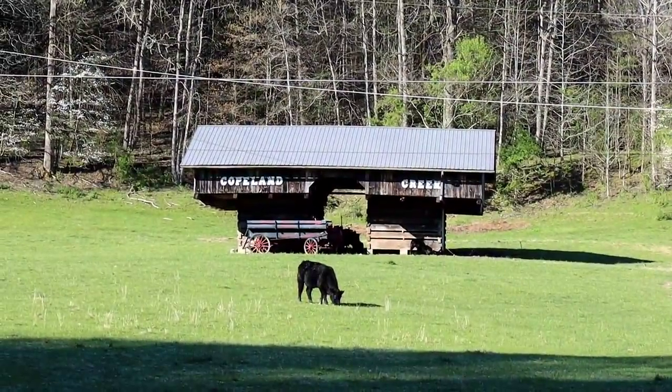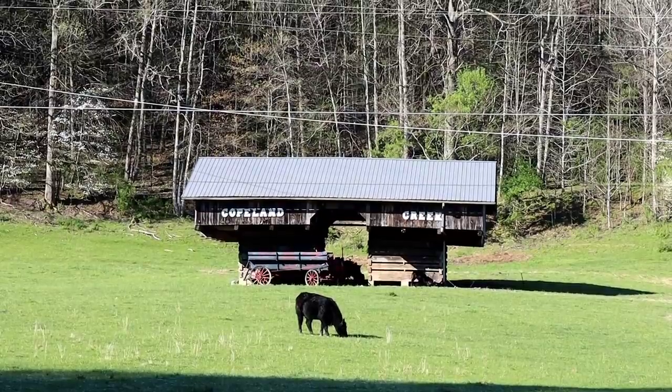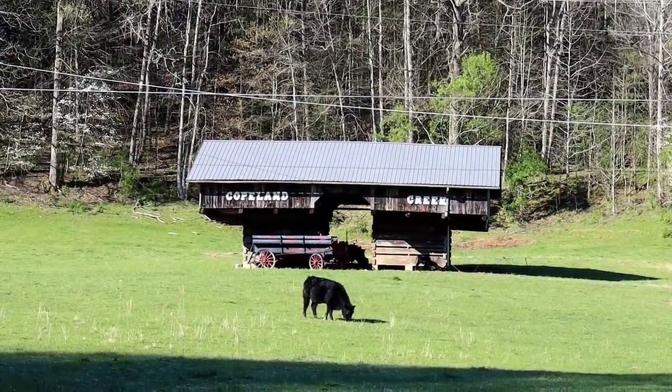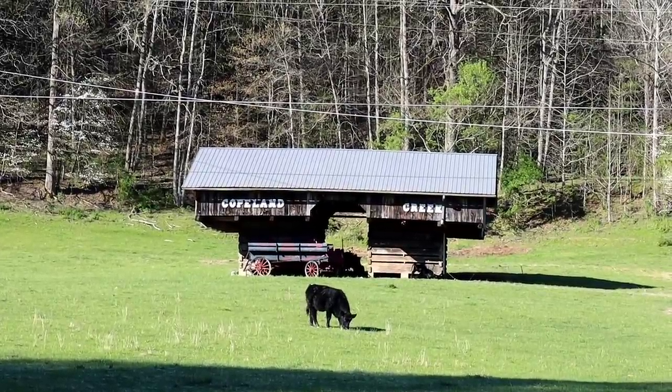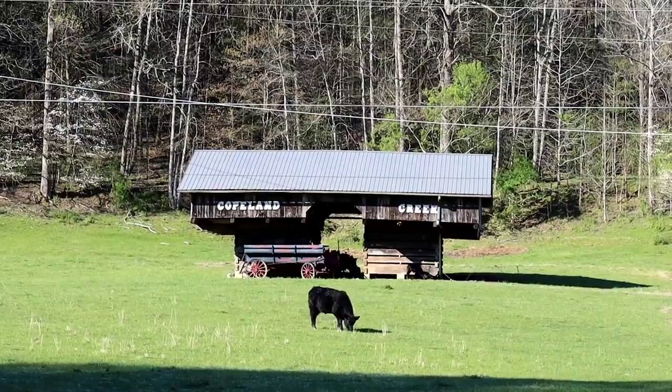Oh wow, look at that cantilever barn over there. Copeland Creek. I love that buckboard wagon. Of course there's some cows grazing in the field out here.